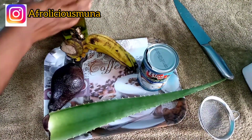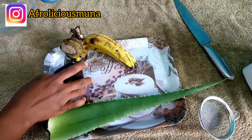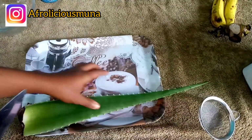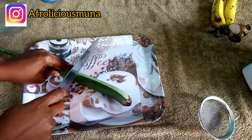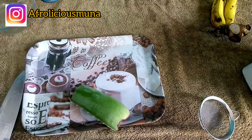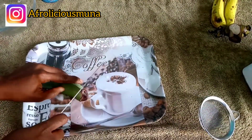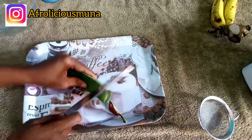So now I will be preparing my ingredients. I've already washed my aloe vera, cleaned it thoroughly. Now I'll be cutting my aloe vera into smaller pieces in order to extract the gel, like so. So cutting it into smaller pieces. So I'll be removing that part that I really don't need.